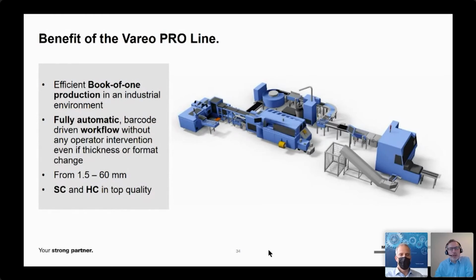We check every cover and compare it with the content. And as you can see on the right side, there's an end sheet tipper in line with the Vareo binder, so it's ready for hardcover and softcover. I will describe this in a little more detail later on. Thanks a lot. So we go over to the Alegro.